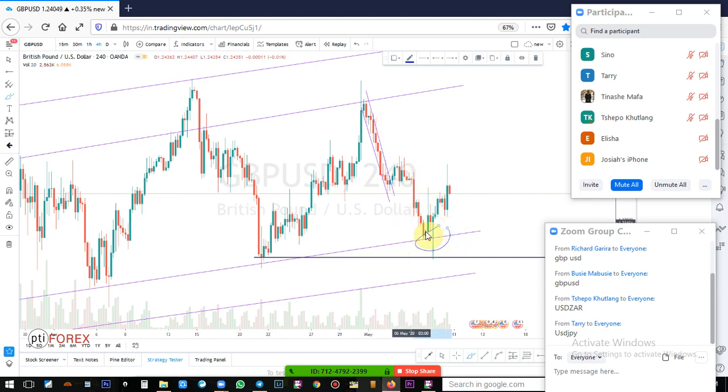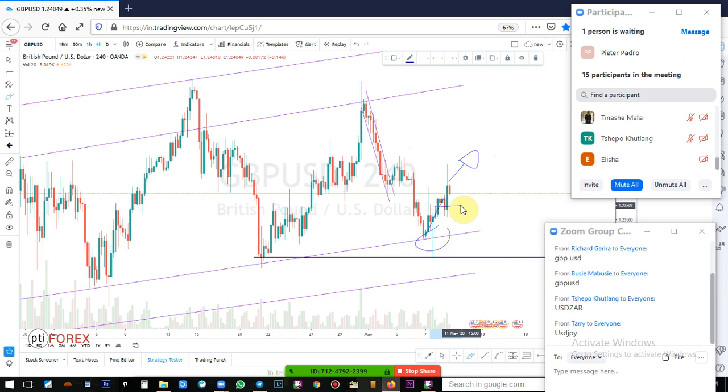Fortunately, the price bounced on this trend line and it is now going up, meaning if you had good eyes, you were supposed to take the buy here. But then the question is, now that the market is opening, should I still press the buy here? That's the question that we have.